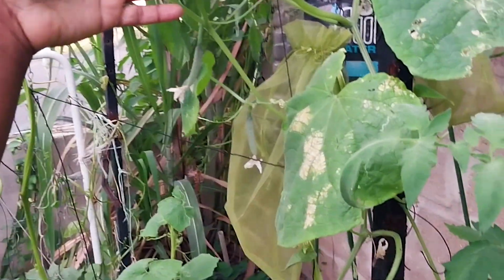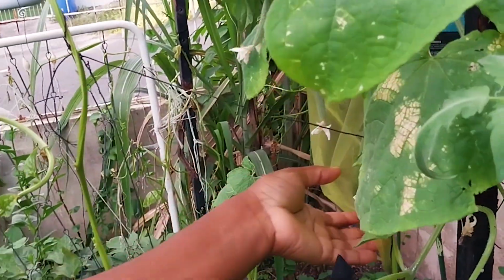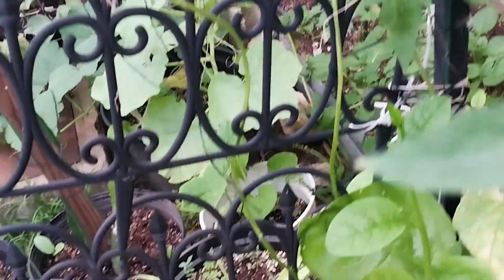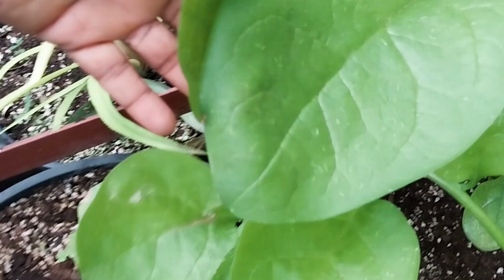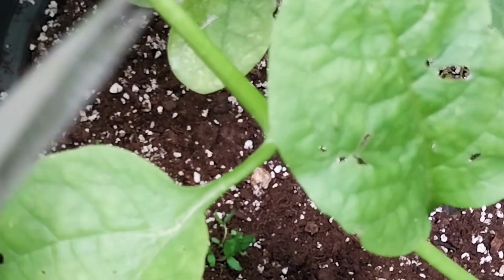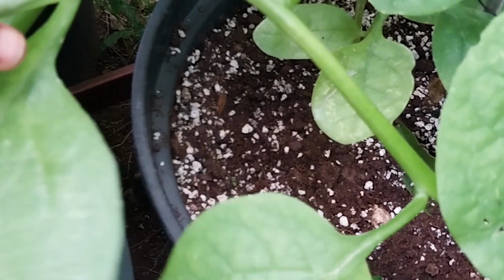So we're moving on to one other plant now. So this one is growing in this container. So the one that we showed you before, that was in the ground. So this one is growing in either this container or this container.